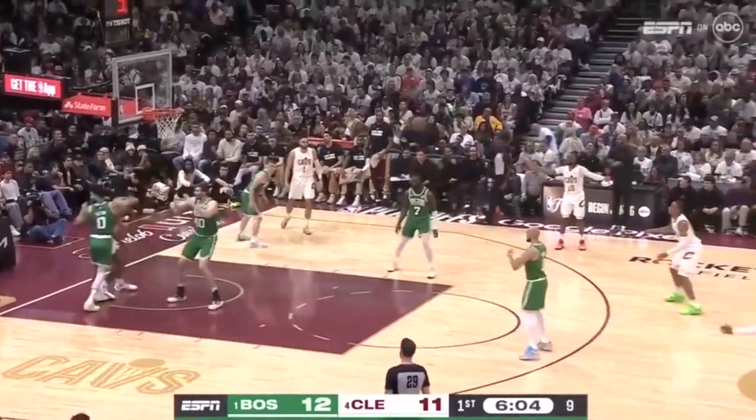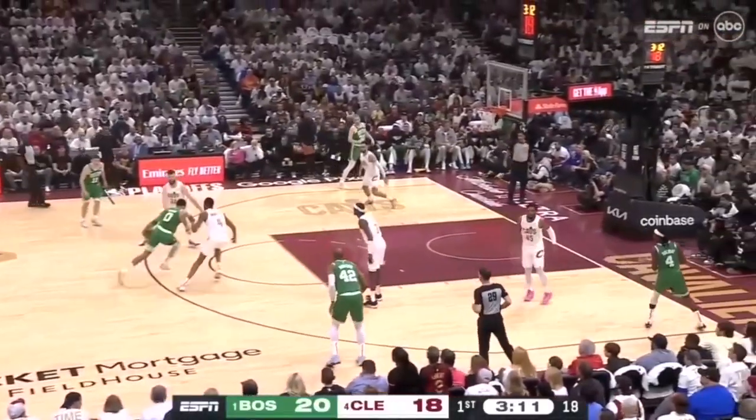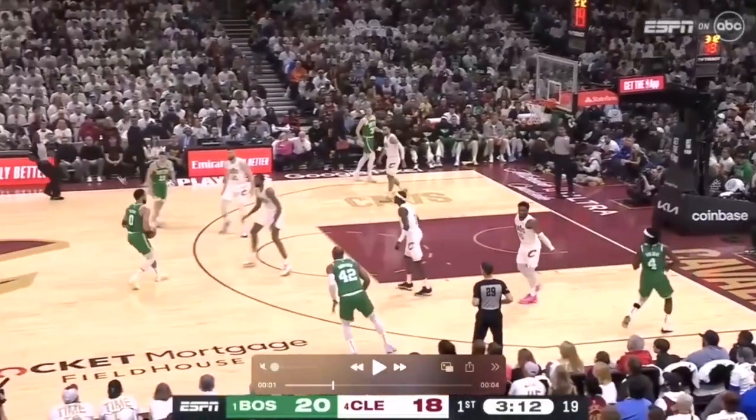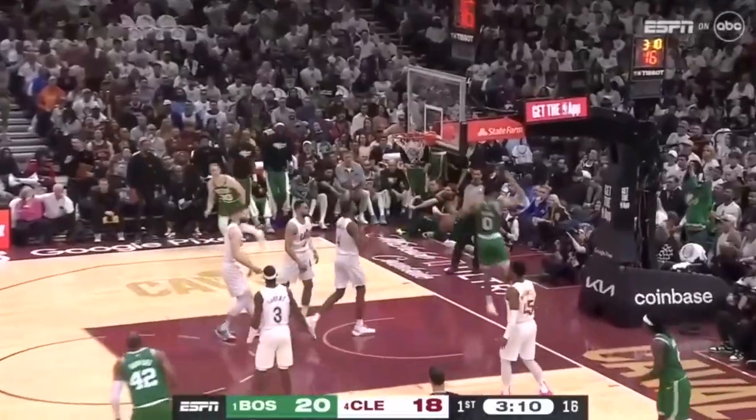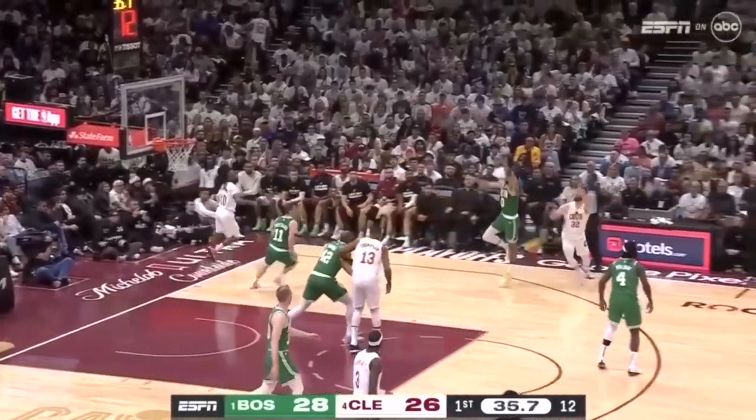Here, he forced a travel on Evan Mobley. And then here again, we got Tatum being deliberate in his movement, sees that Evan is flat-footed here. He catches it, Evan flat-footed, off balance. He drives right at him and dunks the ball. All right, here we got Garland probing, throws it right to Jayson Tatum.